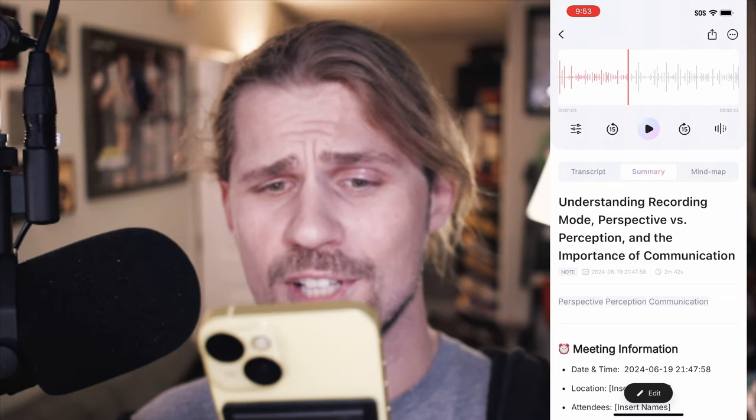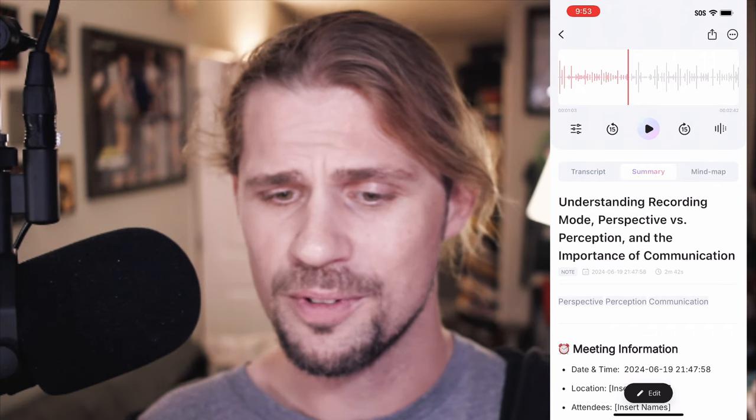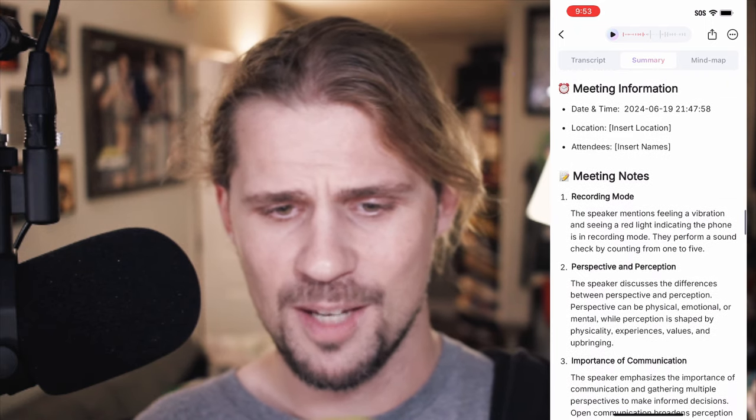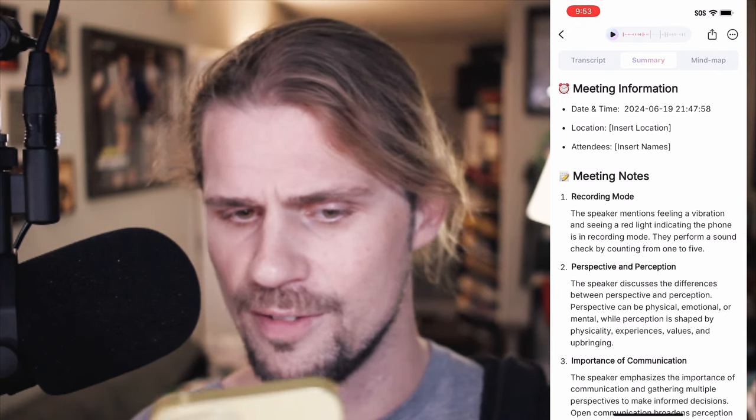Ooh. I can feel the vibration and see a red light, and I do, it happens. So if I go into the phone and I just check, the summary is understanding recording mode, perspective versus perception, and the importance of communication. That's right. So it tells us our information time, recording mode. The speaker mentions feeling a vibration and seeing a red light, indicating the phone is in recording mode.